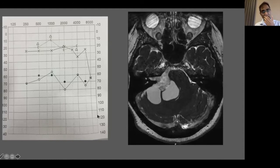This is the patient's hearing tests and their scans. And actually this patient has a profound hearing loss. The decibels are on the left, frequencies on the top here, and consonants are sort of in this range here. So this patient is going to have great difficulty hearing speech on the right-hand side because of this large tumor.